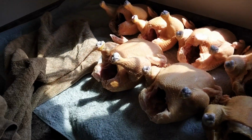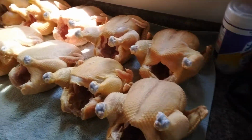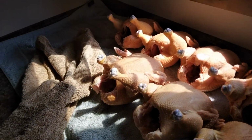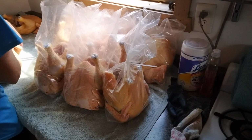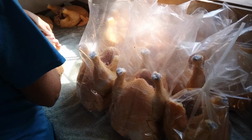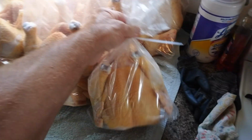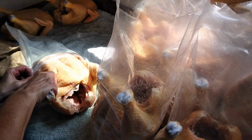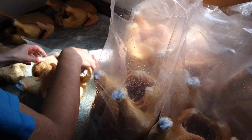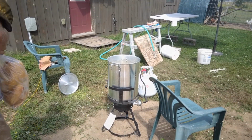Some of our birds before we package them in our shrink wrap bags. Rinse them off and pat them dry. Now we get the chickens in our shrink wrap bags. This one's ready to go as soon as the water gets hot. Put the straw in there. Sometimes the bags that we got are a little small for some of the chickens.